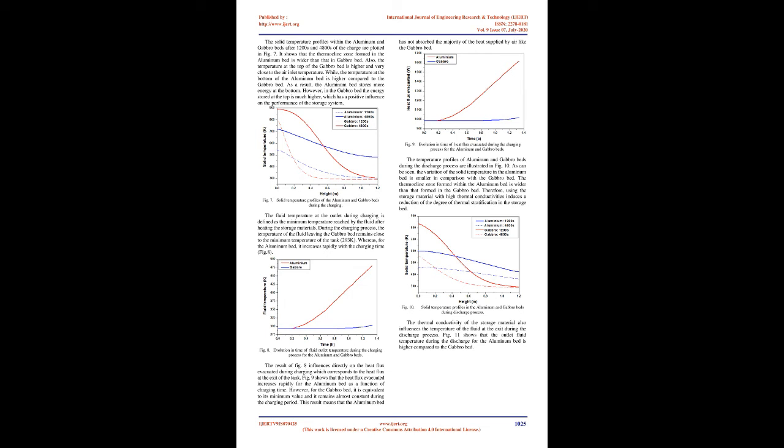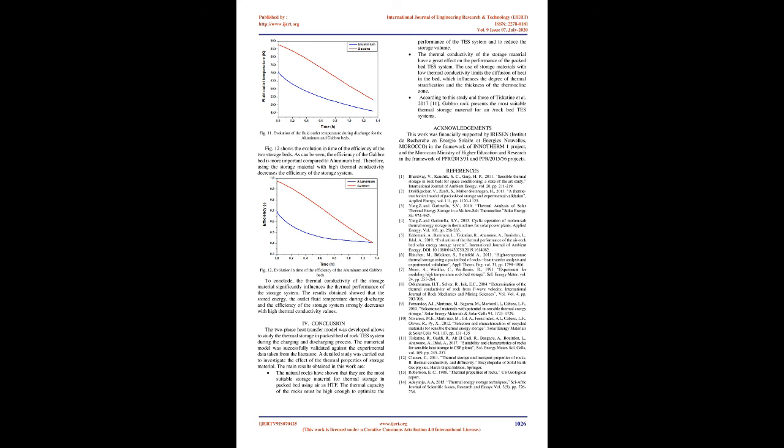Whereas, for the aluminum bed, it increases rapidly with the charging time, Fig. 8. The result of Figure 8 influences directly the heat flux evacuated during charging, which corresponds to the heat flux at the exit of the tank. Fig 9 shows that the heat flux evacuated increases rapidly for the aluminum bed as a function of charging time. However, for the gabbro bed, it is equivalent to its minimum value and it remains almost constant during the charging period. This result means that the aluminum bed has not absorbed the majority of the heat supplied by air like the gabbro bed. The temperature profiles of aluminum and gabbro beds during the discharge process are illustrated in Fig 10.